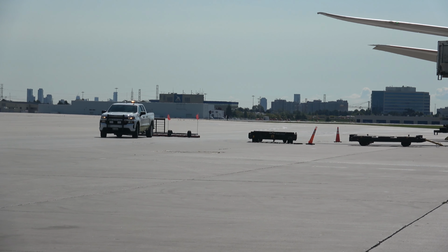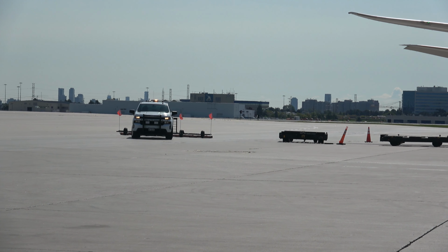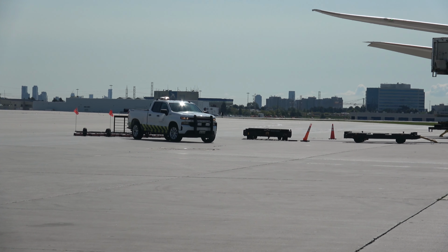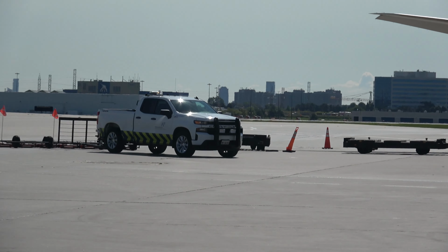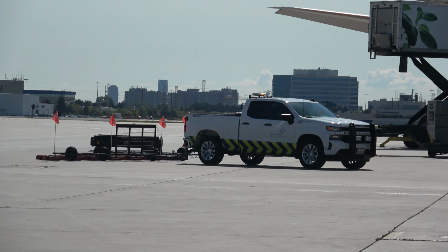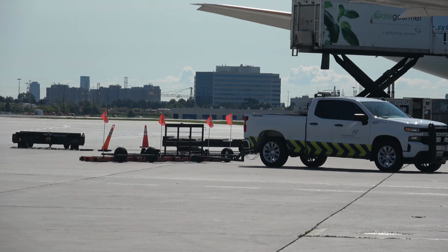Close, we're getting paper off the ground. So we're now in the gate area, which is where everyone's getting on the planes. And this is where you're going to get broken luggage and shipping components and stuff like that.